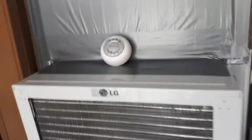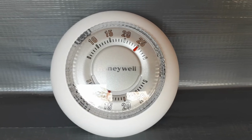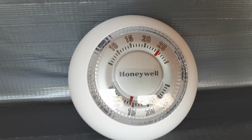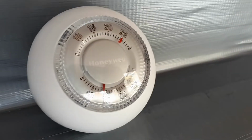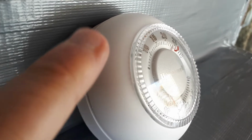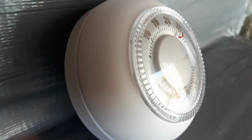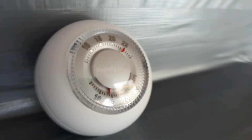Oh, I fixed my thermostat there. I fixed it. And look, it's reading 14 now. And it seems to be working there. I guess you're not supposed to take this piece off, but I took it off, and then I had a heck of a hard time trying to get the cover back on, but I managed to get it locked on.